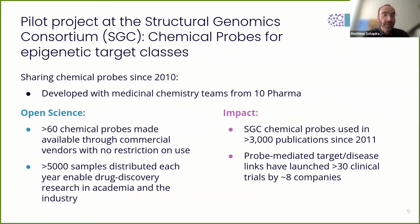Over 5,000 samples are distributed each year to enable drug discovery in laboratories, both in the public and the private sectors. All these research groups are using our chemical probes to ask their own questions using their own assays and their own cellular models, and come up with unexpected findings that they publish. That's over 3,000 publications since 2011, and some of these publications reveal novel gene-to-disease links that in turn led to over 30 clinical trials by 8 companies. So, very significant impact of this pilot project.